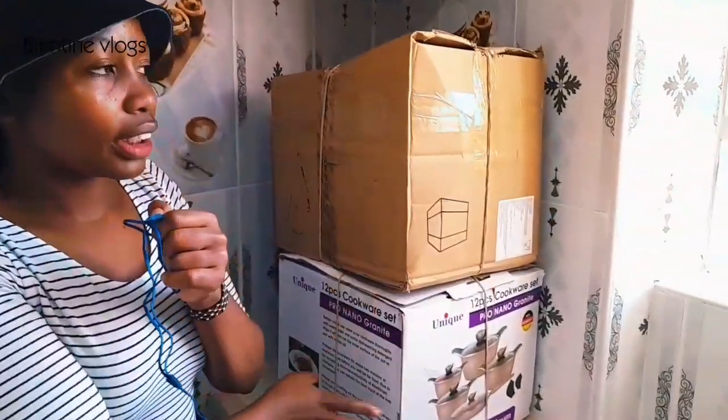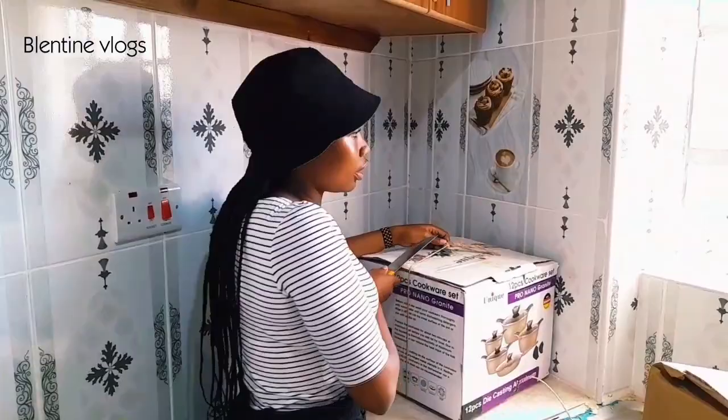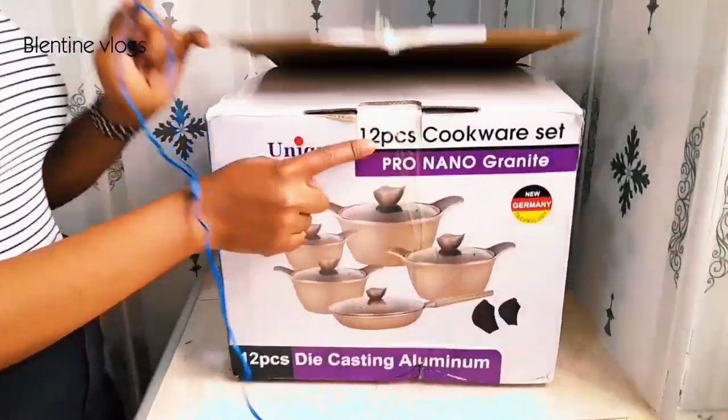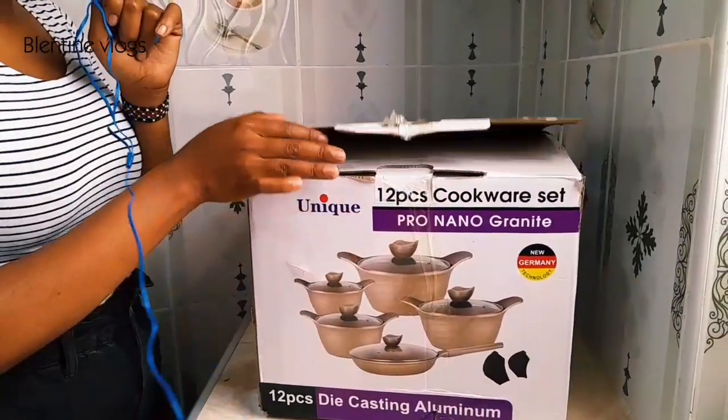I want to show you some of the utensils that I got over there. Maybe one can be interested to know the price. I have two boxes over here with the utensils and a dish rack that I'm going to show you. And let's unwrap them. Let's see what's in here. Over here we have a 12 pieces cookware set that was going for 9,500, and let's see them.